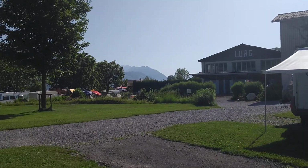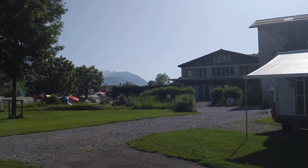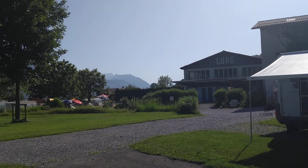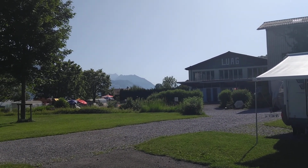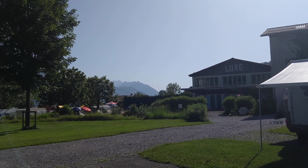So Swiss campsites can be a little bit expensive. They charge per person and per motorhome, and then there's various taxes that get added on. And if you've got a dog, it's a bit more and all that kind of stuff. So you end up with about 40 or 50 euros for two people.